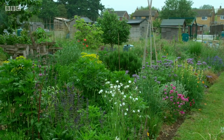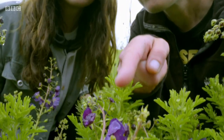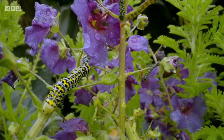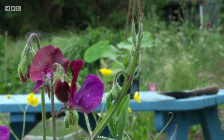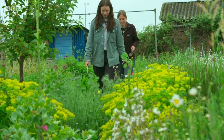Nadine's plot is a wildlife wonderland. But creating an allotment like this doesn't mean you have to compromise on your capacity to grow great produce. Nadine still manages to grow a hearty crop of fruit and veg among the wildlife-friendly plants.